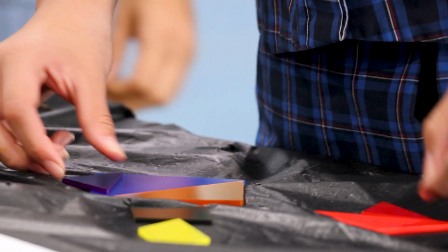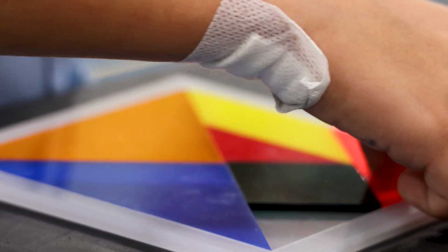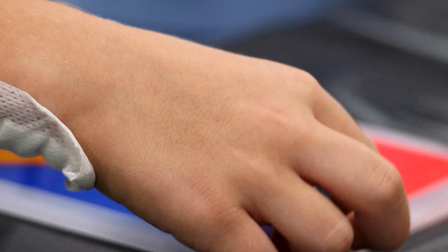In high school, I would love to do more projects like this. In Year 7, we are going to be allowed to make a lamp. I do look forward to doing some more industrial technology skills in senior school. I recommend this to anybody who is really creative and likes doing hard work. It's challenging, but it's also very fun.